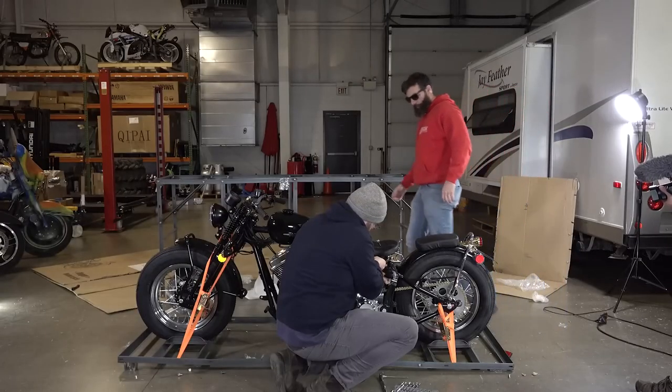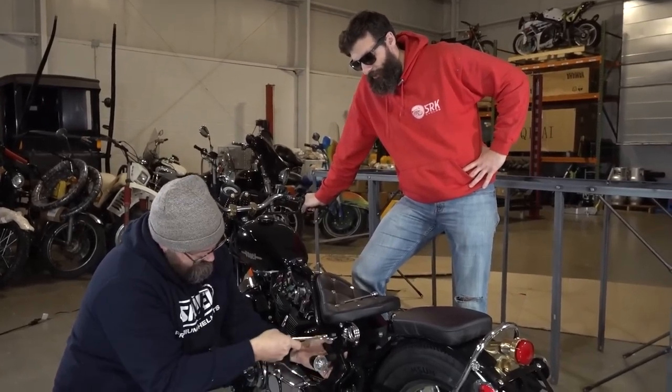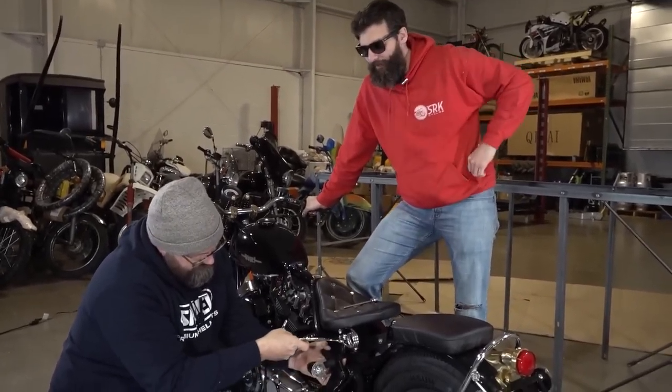You know what they really screwed up on with this bike? They really kind of missed out. They could have put a kickstart on here and made it like 2% better.